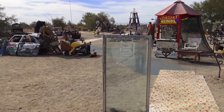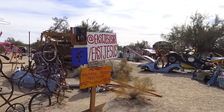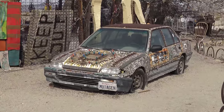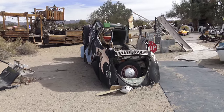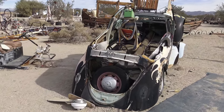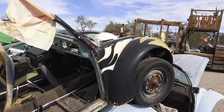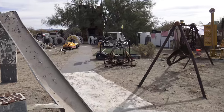Let's enter the sculpture garden here. And check out the sign. I bet you someone tried to sue them at some point. With the Volkswagen. Well, he was telling me the artist is right here. That this used to be his Volkswagen for many years, and then he made it into this piece of art here. Okay, let's go all the way to the end here.